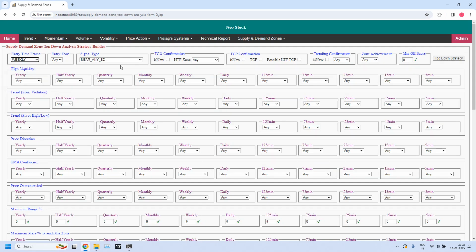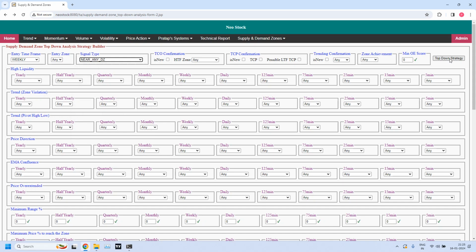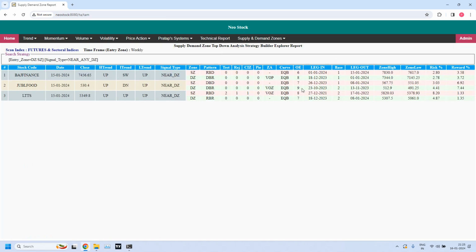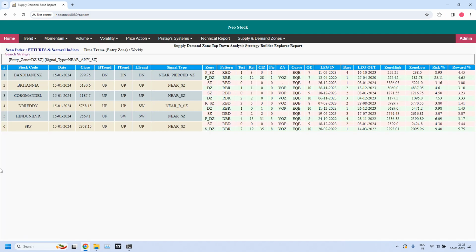Next, weekly time frame. Let us find the stocks near weekly demand zone. So three stocks are filtered near to the weekly demand zone. Let's go back. Weekly time frame. Let us find the stocks near weekly supply zone. Six stocks are filtered, which are near to the weekly supply zones.